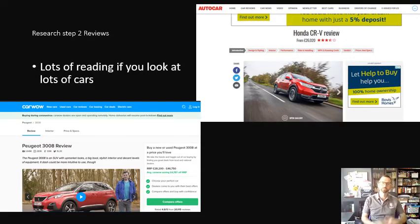I then spent quite a lot of time, particularly as a car is a really expensive purchase. I spent a lot of time reading, but you could do this reasonably quickly. So going on to Autocar or CarWow here, and reading some reviews and just doing a quick comparison between the two top cars here. So the Peugeot 3008 and the Honda CR-V reviews for the same sort of age car.